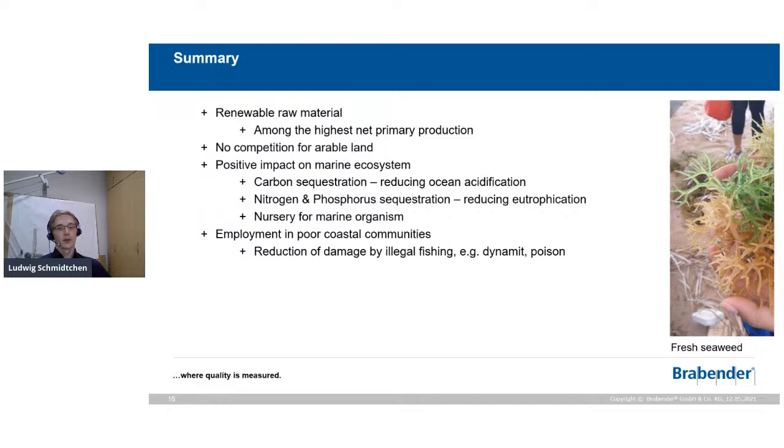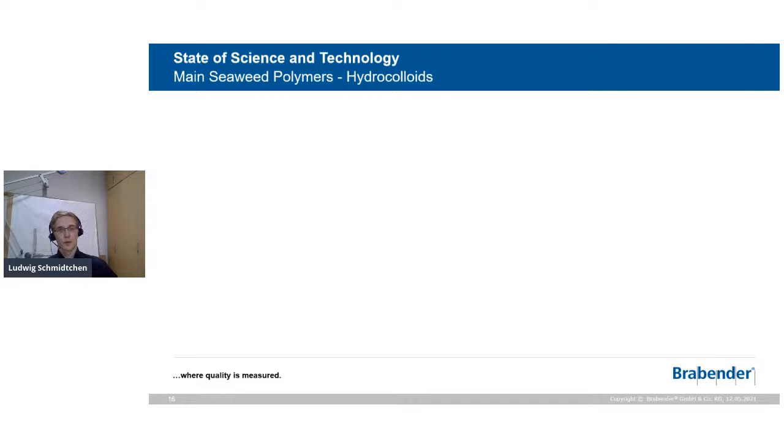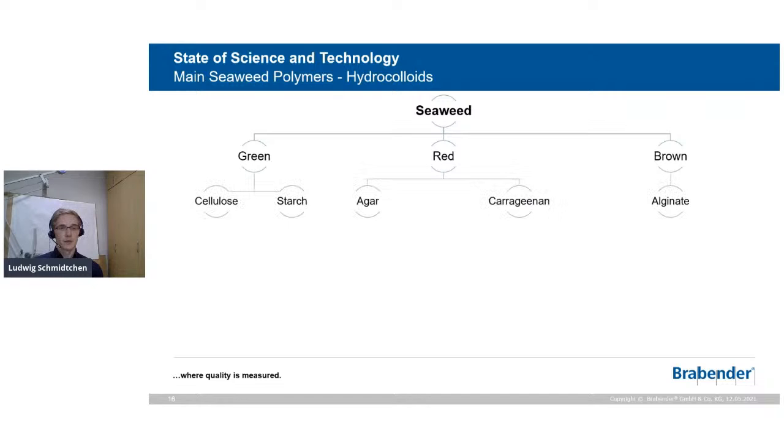Now we're coming to the main part, our seaweed polymer material. And for this, we require the hydrocolloids. We have three main seaweed categories according to the pigmentation of the seaweeds: the green seaweeds, red seaweeds, and brown seaweeds. They all contain special hydrocolloids. The green seaweeds mainly contain cellulose and starch. Red seaweeds mainly contain agar and carrageenan, and brown seaweeds mainly contain alginate. For industrial interest, it's mainly the red seaweeds and brown seaweeds. Green seaweeds containing starch and cellulose are not so interesting.